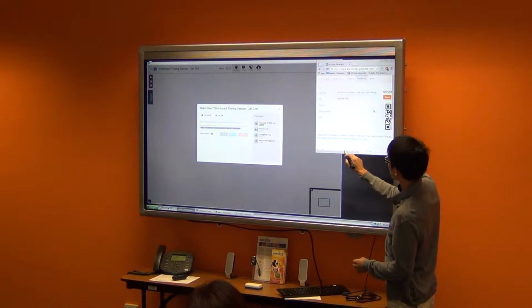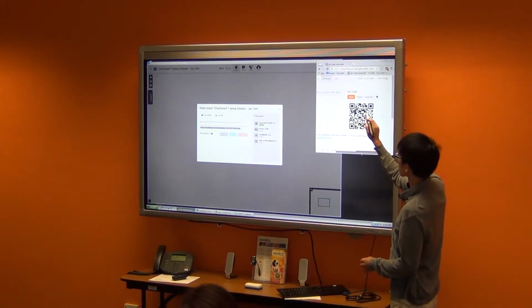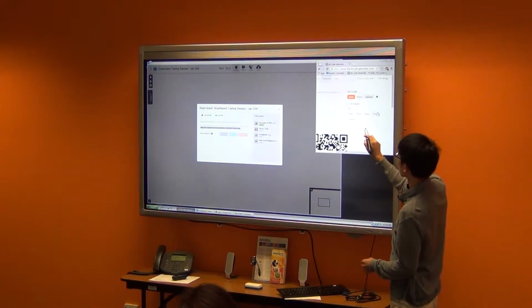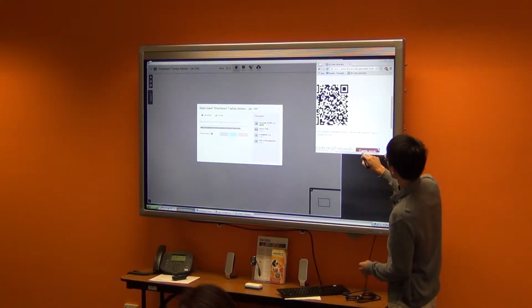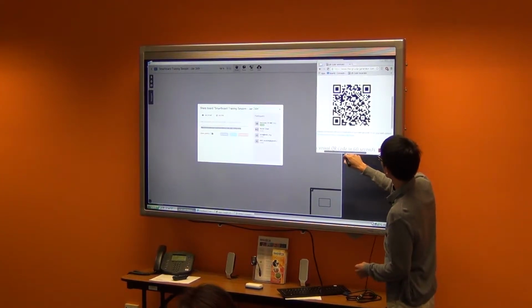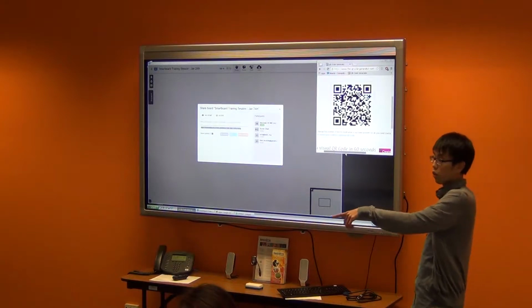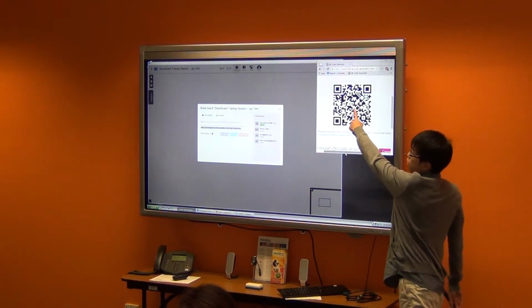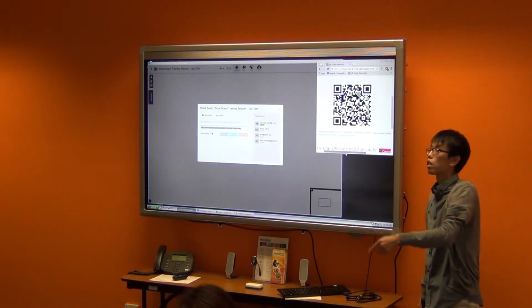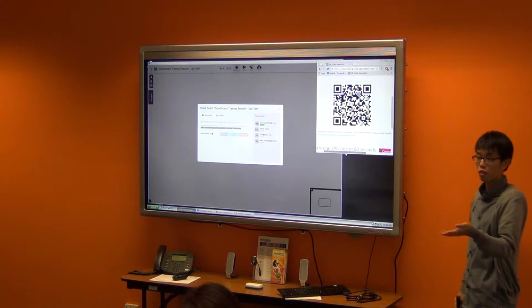And then on the right side, it will generate a QR code, and you can expand it bigger. Then you can use your phone, your iPad, your Android tablet, to scan this code, and then you can go to this link and join the board. So again, if you want to try, you can try it.